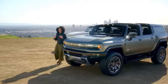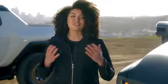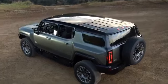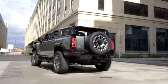The versatility and functionality inside the GMC Hummer EV SUV demonstrates GMC's commitment to professional grade. Coupled with its bold and expressive design, the vehicle delivers a combination that makes it perfectly suited for customers who are active and on the go.